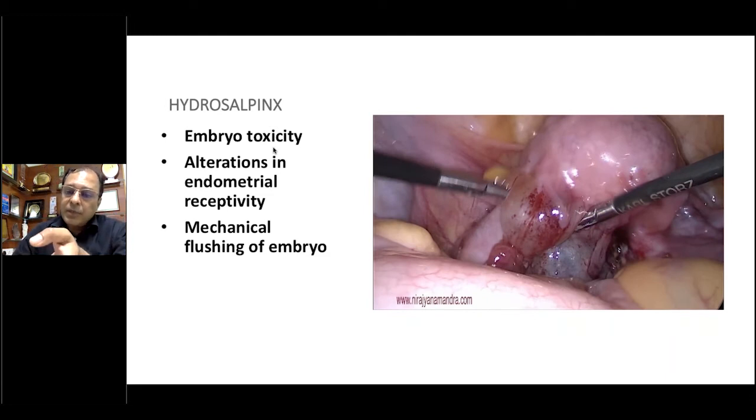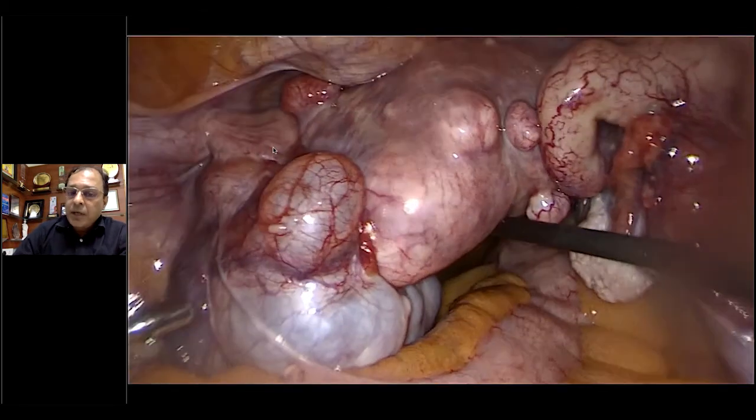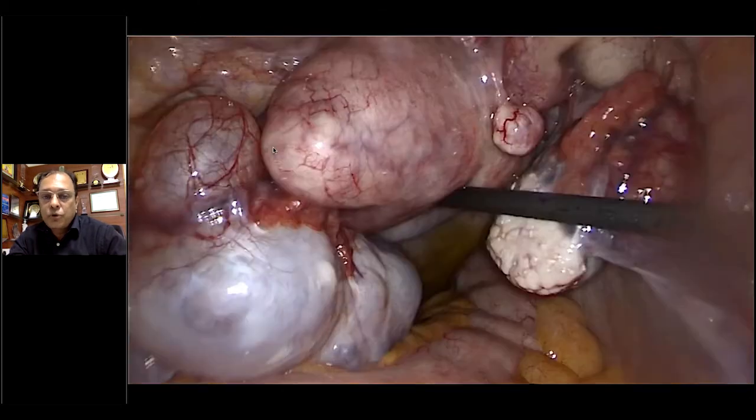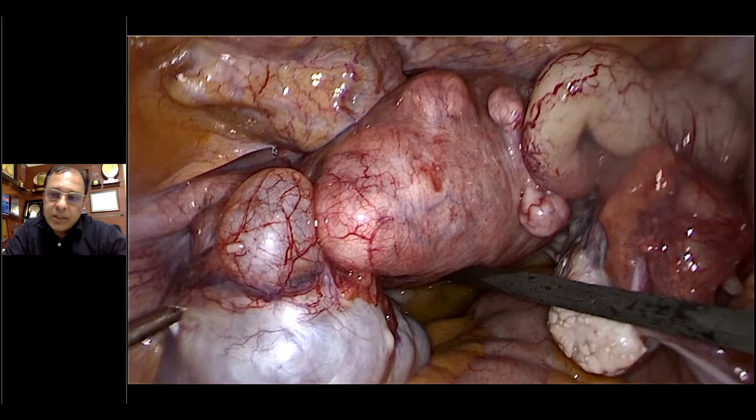And this hydrosalpinx, most infertility consultants, I think, also are in the audience, as I can see. And that fluid does cause endotoxicity. It does cause alterations in endometrial receptivity, and mechanically it may flush the embryo as well. Now, these are the tubes which you would rather disconnect. Disconnection of tube is what most infertility consultants send me patients for, and either it is disconnection or removing.